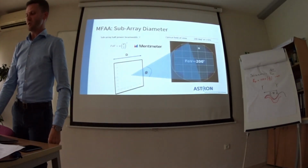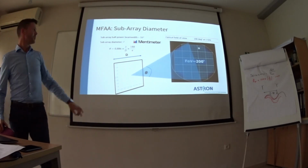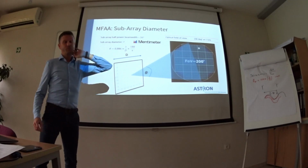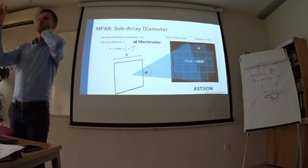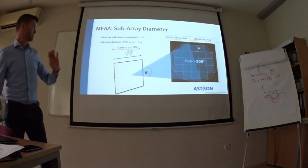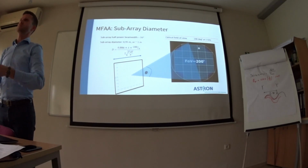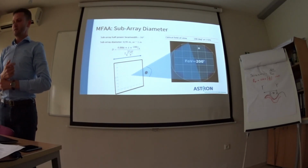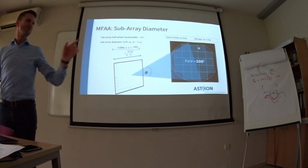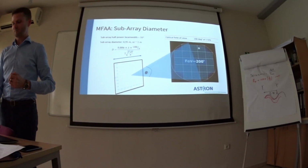So as I say, if you plug these equations into one another, you get a nice expression like this. To solve that you need a half power beam width of 16 degrees for your antenna or for your subarray, and that results in a diameter of approximately 1 meter for your tile size. I'll be sharing the slides with you, so just go through it, together with that equation, write it down for yourself and you'll see that.